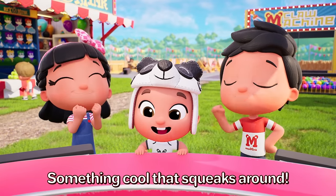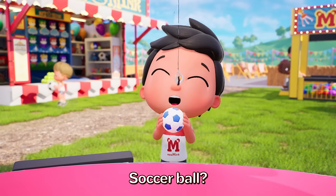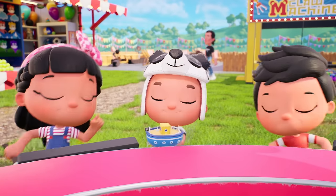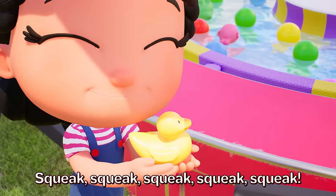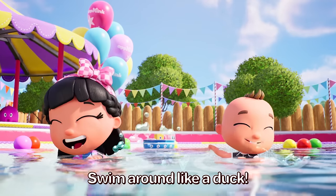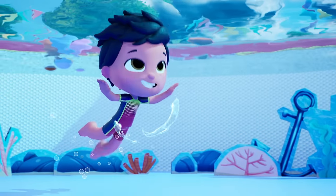Yellow, something fun, something cool that squeaks around. Soccer ball. Boat. Rubber duck. Squeak, squeak, squeak. Swim around like a duck, squeak around like a duck.